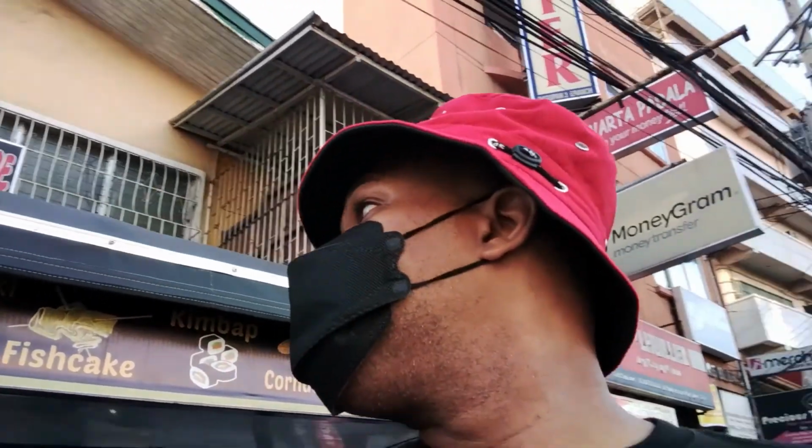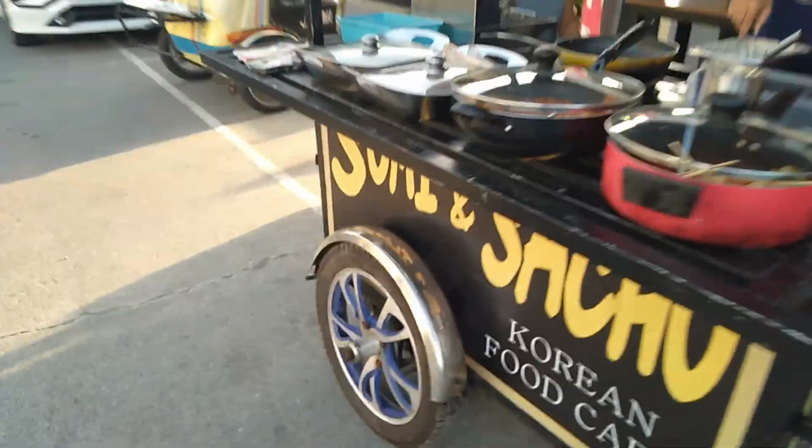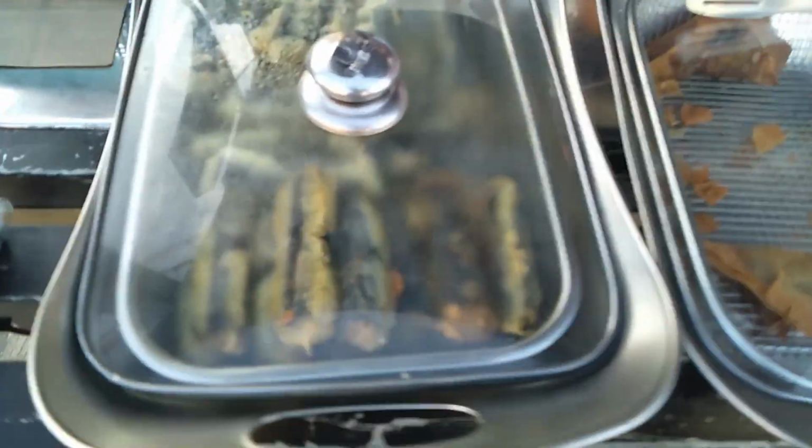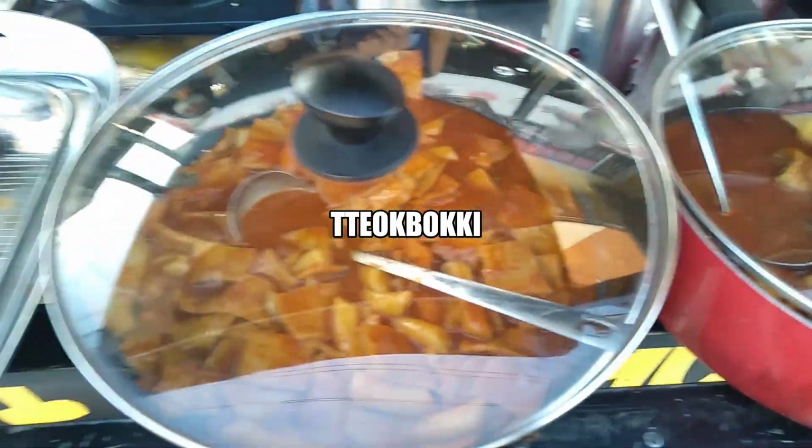You can see they have got corn dog, they've got fish cakes, they've got mango and jimari. This one is the kimbap. And then we go to the other cart and they've got the jimari. This is the jimari, some mandu. This one, it's the tteokbokki. This is the tteokbokki, right?